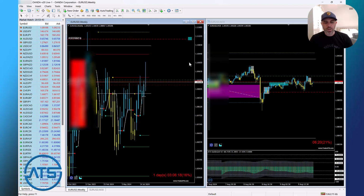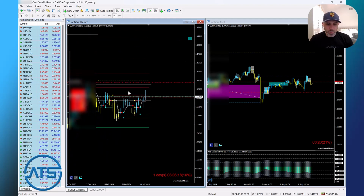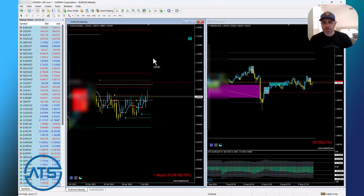And then we have our weekly chart. Same thing on the weekly chart, it's not a far stretch to jump back up to this high right now. So that's kind of what I think overall is a good thing that could potentially happen.